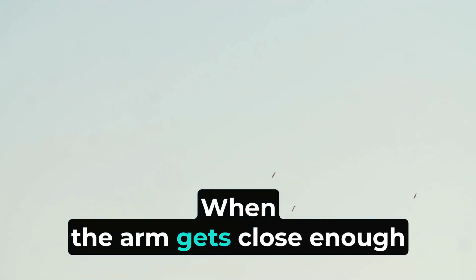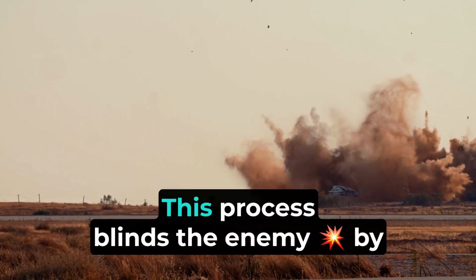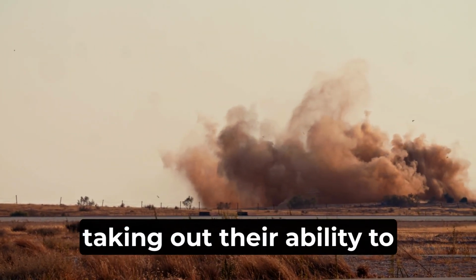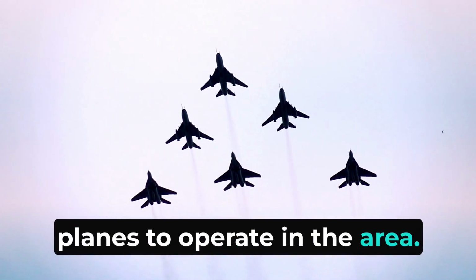When the ARM gets close enough to the radar, it detonates, destroying the radar system. This process blinds the enemy by taking out their ability to track and target aircraft, making it safer for friendly planes to operate in the area.